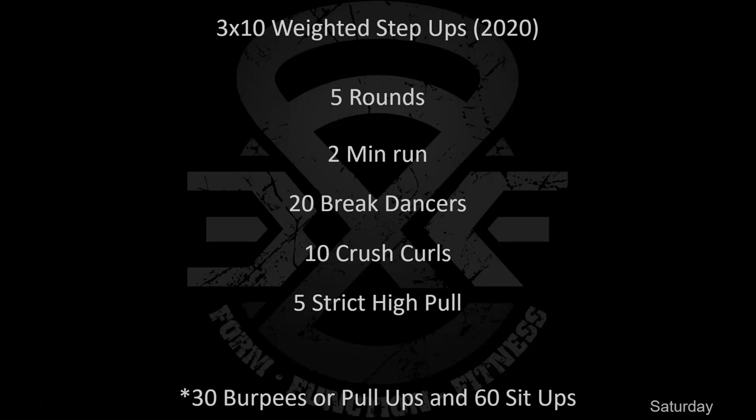Then we've got a unique workout here, 5 rounds of a 2-minute run. And we want that 2-minute run to be pretty hard. So hopefully you have something, a watch or a phone you can use, where you're going to run a minute out and run a minute back in. It's awesome if you can do this outside.